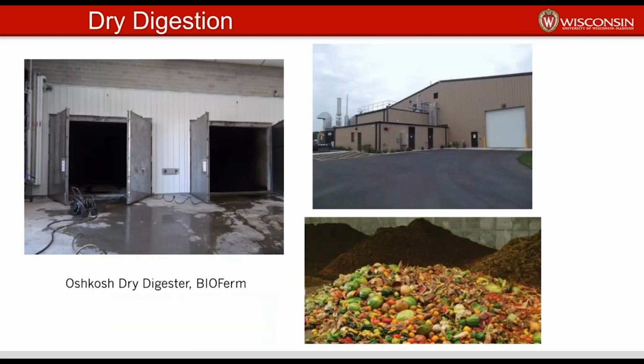I did want to mention that there are some dry digesters out there. You can implement these if you had dry manure. So the other systems are more for liquid or slurry. If you wanted to implement a dry digester, which kind of acts as a batch system where you put the solids in and take them out, that's very possible. Again, these systems aren't as common in the US. They're very common overseas in Germany and other places.